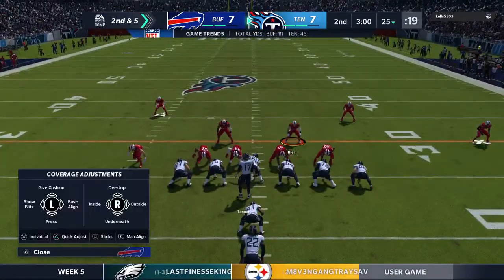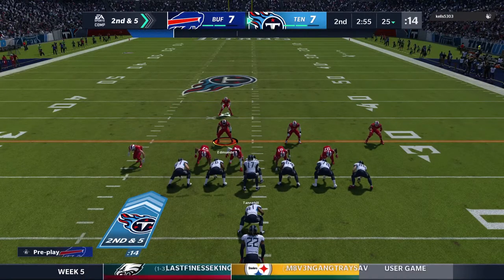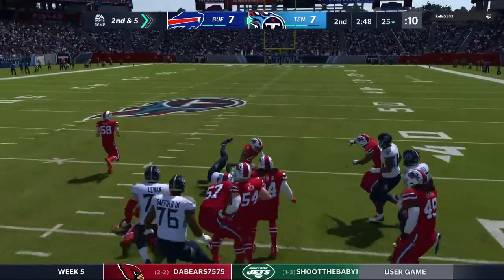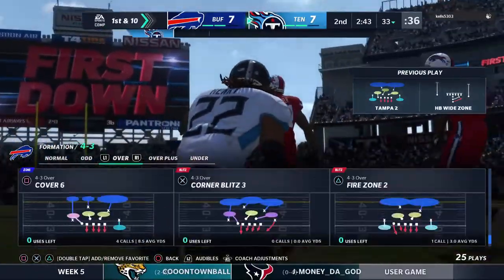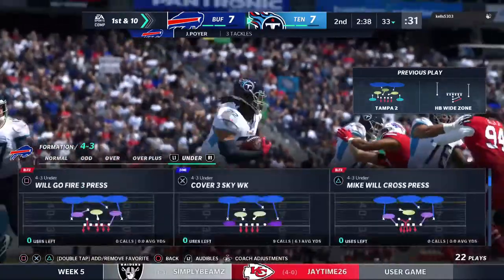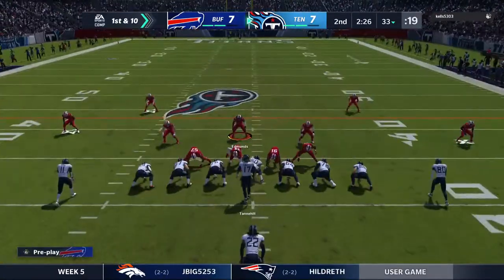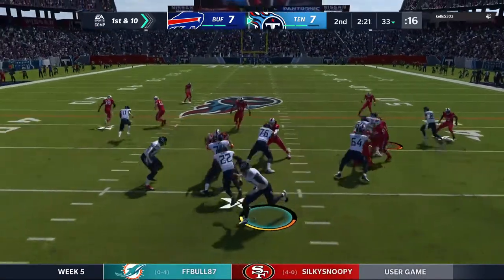Here's a second and five now from the 25. Derrick Henry. And he'll get it up to the 33-yard line. That one, a first down pickup of 8. Nice carry there by Derrick Henry. Picks up a first down. And when you say workhorse, you're thinking about Derrick Henry. Won the rushing title in 2019 with 1,540 yards on the ground and 16 rushing touchdowns. Went to his first Pro Bowl and carried his team to the AFC Championship game.